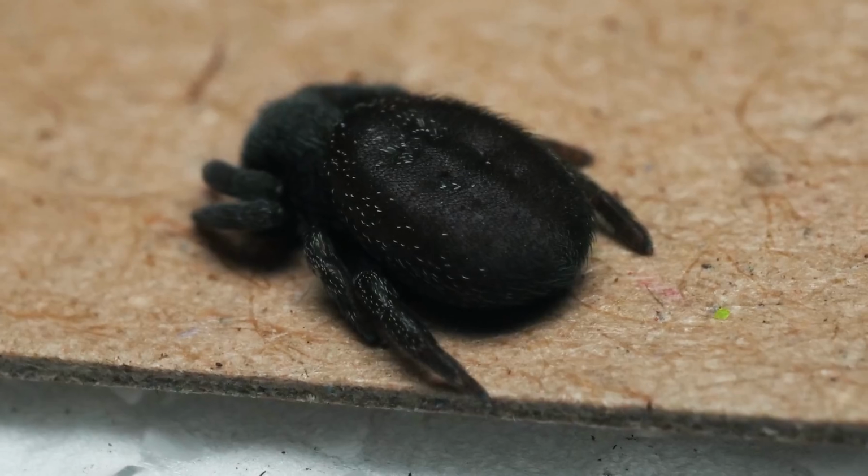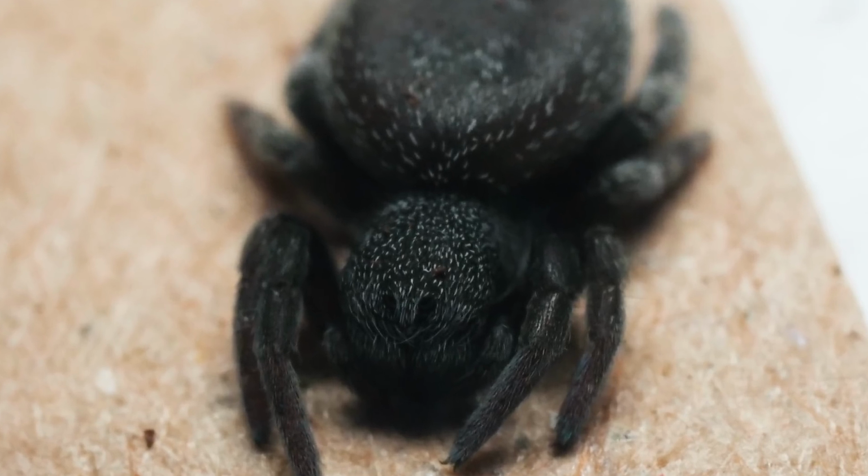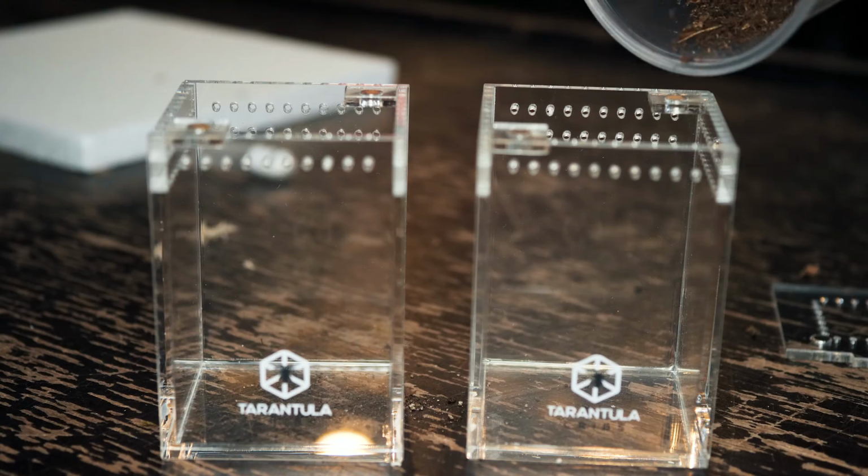Now finally, this is a species that I've been waiting on for a long time. This is Eresus walckenaeri. You might know it more commonly as a velvet spider. I have tried multiple times to get one of these spiders in my collection. It seems every time that I found out that a dealer had some available, by the time I contacted them, they were all sold out. So let's get these set up and moved in.